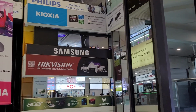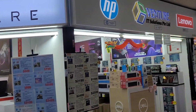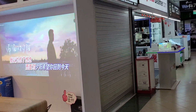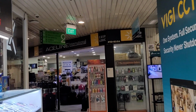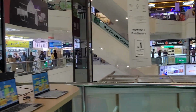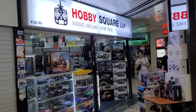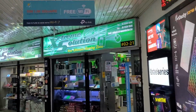So we're talking about six different levels and everything you can get: audio equipment, video equipment, everything computer-wise, PC-wise, video game-wise, tech-wise. It's amazing to see so many stores selling the same things and that they all manage to stay in business, because we're talking hundreds of stores. And it's kind of like a maze when you walk through this place.